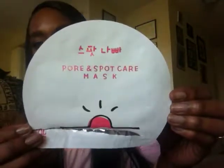So I'm just going to go through and show you what they sent me. So these are all of the masks right here. I tried this one out last night because I had some breaking out on my cheek. I had an allergic reaction or something on my face, so I wanted to get rid of it. It's called the AO Pore and Spot Care Mask. It looks like that. Really cute.